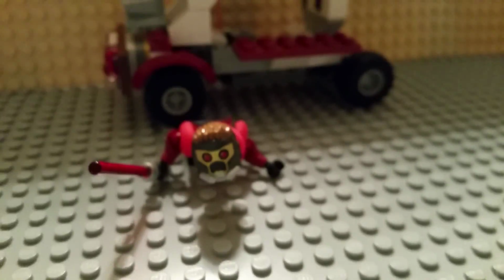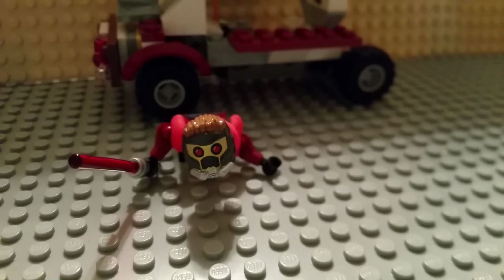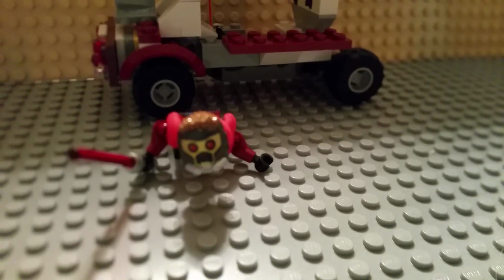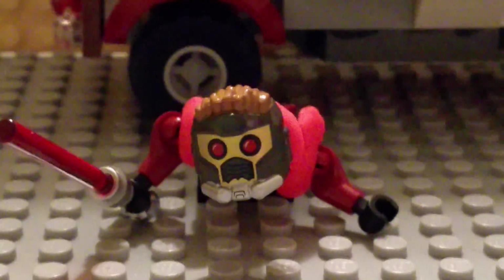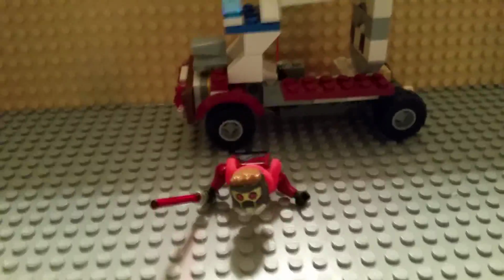I am showing you the behind the scenes of Star-Lord versus Obi Wan Kenobi. So here he is. The Force pushed him into that car right over there. I'm using Play-Doh because it's a lot easier and because clay is not that perfect at all. So yeah. Hope this is the behind the scenes of it.